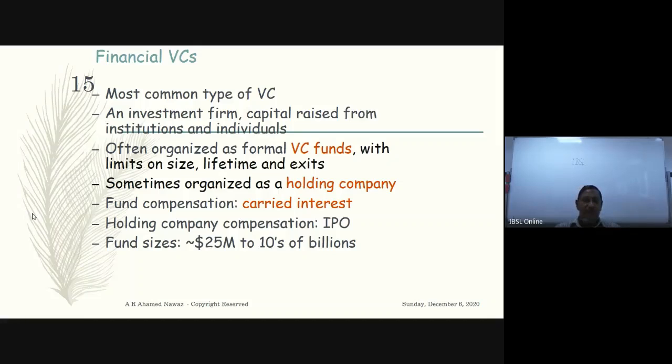Right? Now, what type of company? For example, where are the idling funds? Most of the idling funds are available where? In our country, in Sri Lanka. A lot of idling funds are there. Where?